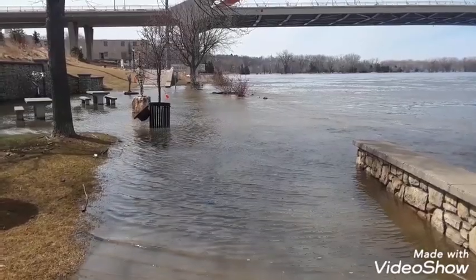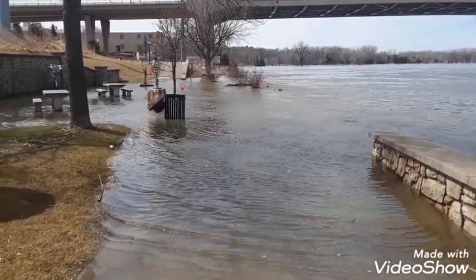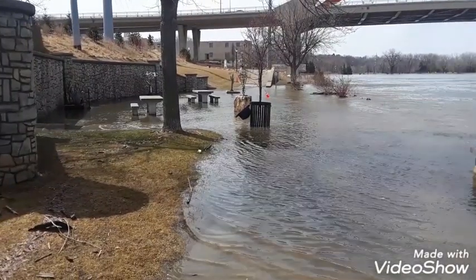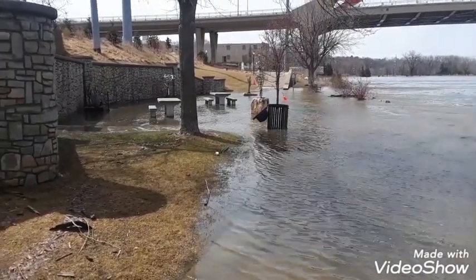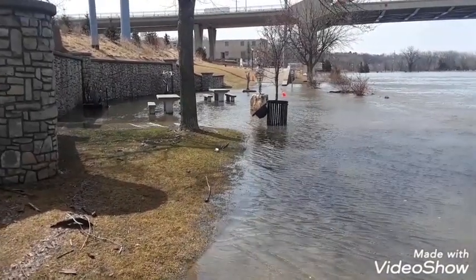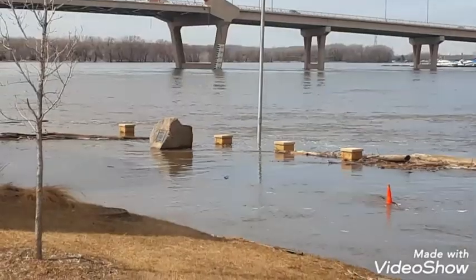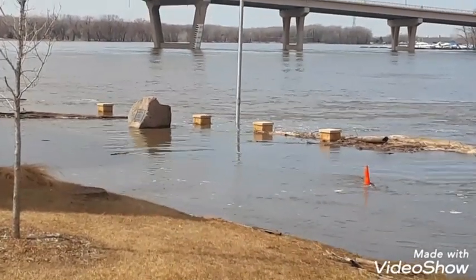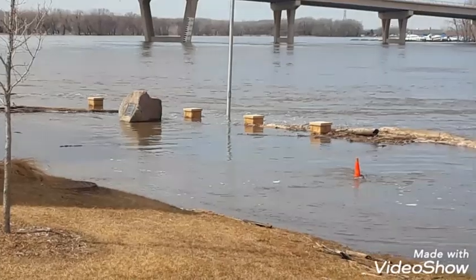I was going to take a walk up the river, or up the path, excuse me, and the river is kind of in the way. Now making a scenic statue water garden. Now we know how it feels in Atlantis, eh, boys? Here's that observation area that I told you about. The one that's usually 8 or 9 feet above the water.